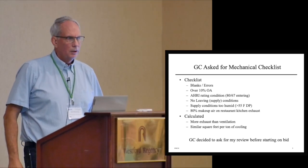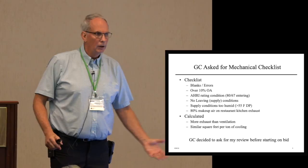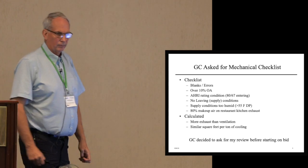If you have air leaving the cooling coil at greater than a 55 degree dew point, you never get down to a 55 degree dew point in your conditioned space, because the water outside is much, much higher than you're trying to maintain inside. Okay?